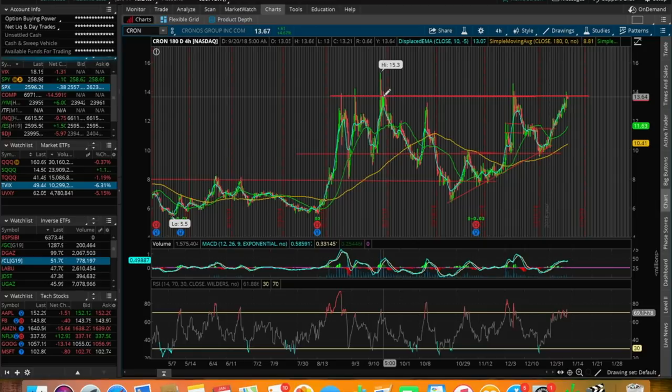What do you guys think about this? I called this one out a couple of weeks ago on this little cup pattern, and it ended up doing what I thought it was going to do. Now I'm interested in playing the downside on Kron. Let me know what you guys think about this down below. I would love to know.